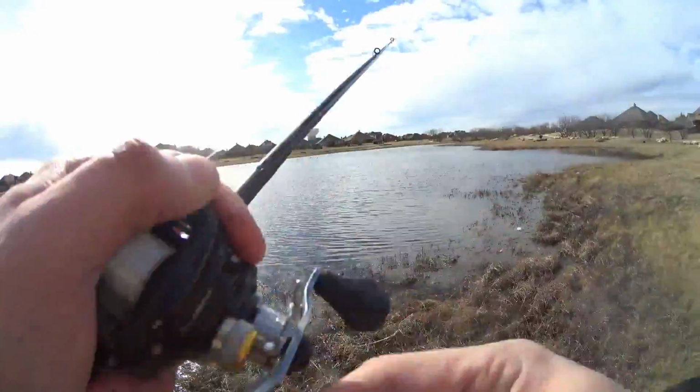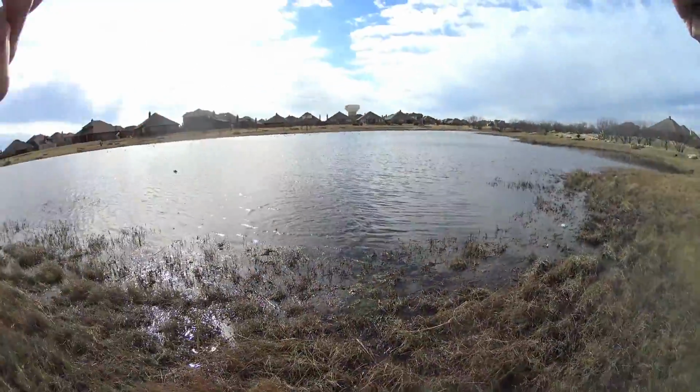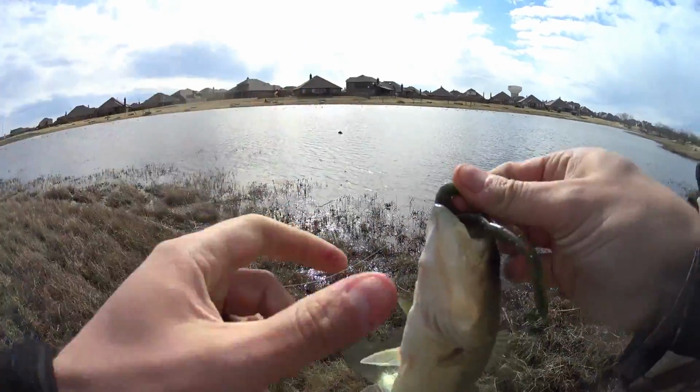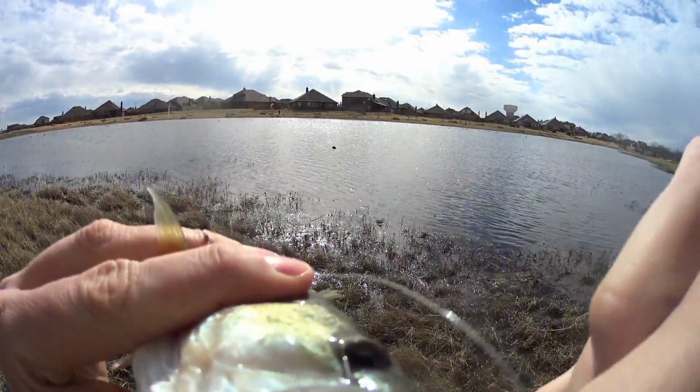Got another one. I'm even gonna give this guy a little chance. Got him way back in the throat. That hook came out of his eye.